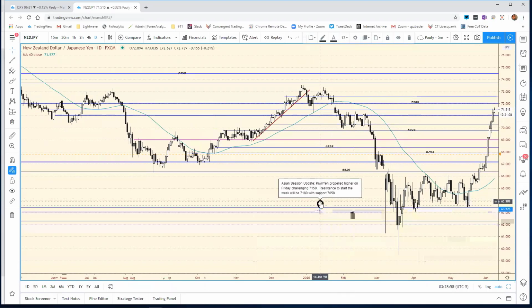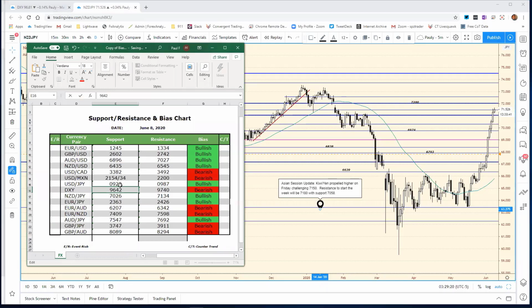So the Kiwi Yen propelled higher on Friday, challenging 71.50. Resistance to start the week will be 71.80 with support at 70.58. So even then, we still pushed up a little bit higher here to start the week, but you got some resistance there, 71.50. But 71.80 for today's resistance, with support at 70.58.